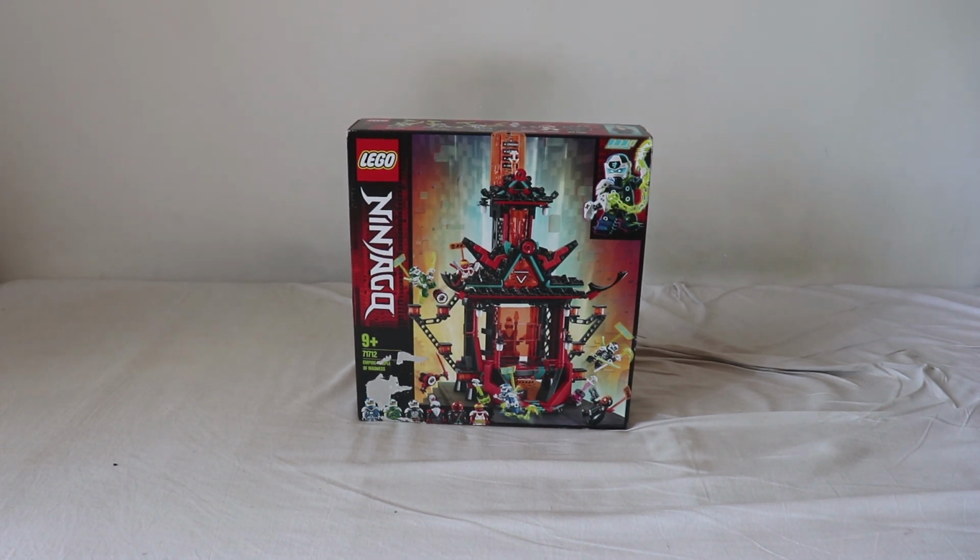The sets overall are priced from 10 bucks to 50 bucks in this wave, plus the older Winter wave sets, and this one is absolutely 80 bucks, which is great to have this set in a bigger size at 80 bucks. Ooh, I really like it.